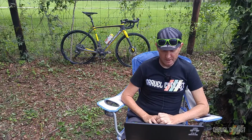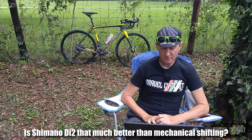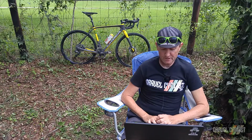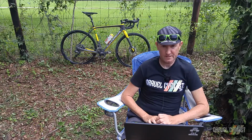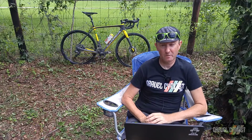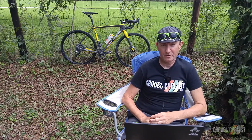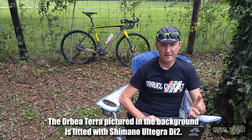And his other question is, is Shimano Di2 that much better than mechanical shifting? Would you choose Di2 for some events and mechanical for others? Gil, Di2 has ruined my life. It's the only thing I'll use. Well, mind you, SRAM eTap is excellent too. But once you go to electronic shifting, it just works so much better.